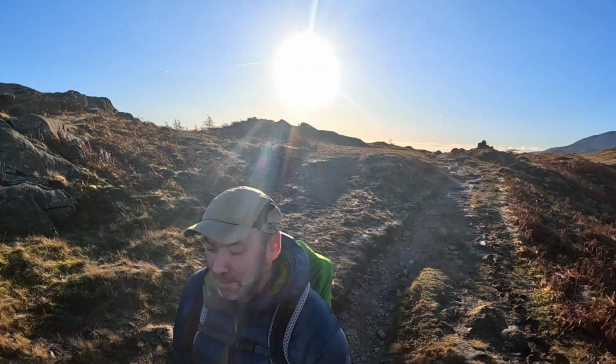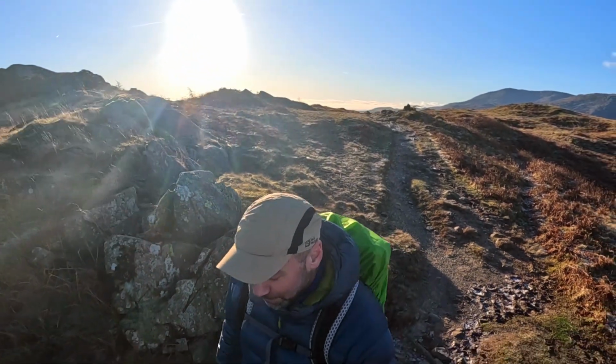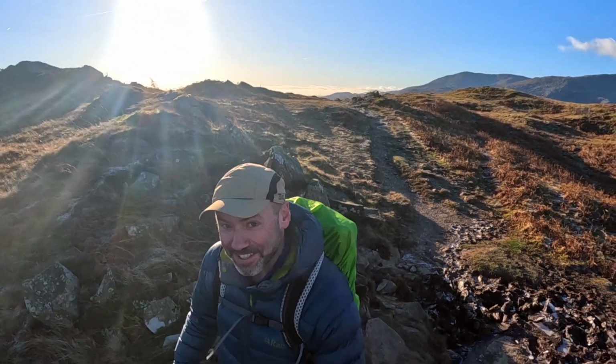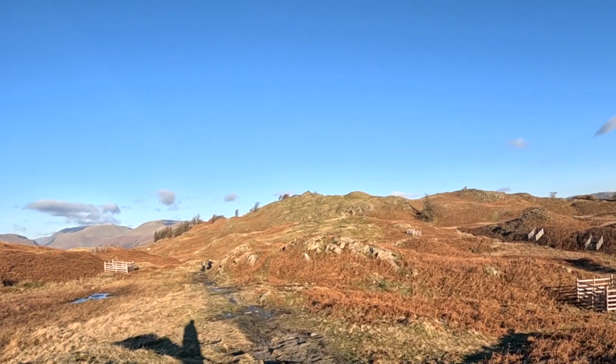So from here, Black Crag's straight in front of us, and it's a fairly easy path to get there once you walk around this mud slash ice. Bit busy on the top today, but that is Black Crag.